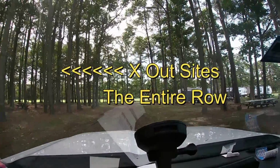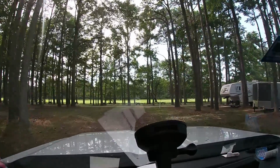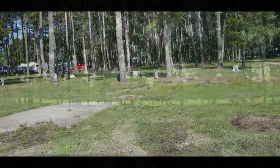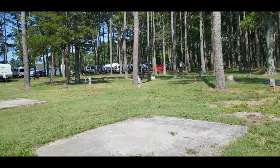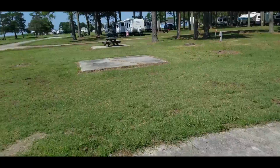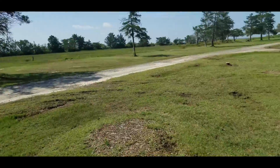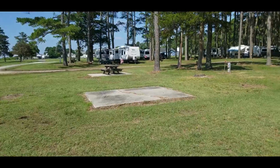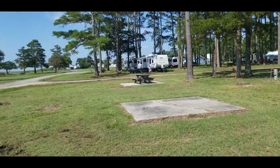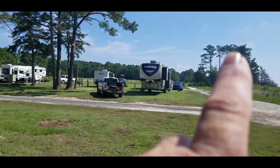So a lot of these campsites are marked with the red X. So the whole row there that you can't use. Well, there you go. X marks the spot. Lots and lots of sites with the boxes X'd out. And you see lots of patio concrete, patios. Concrete patios all over the place. So at one time this park was really huge. So it looks like they consolidated down to what you see over here. And there's our site right there.